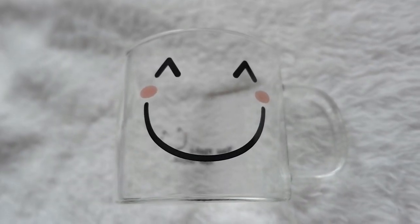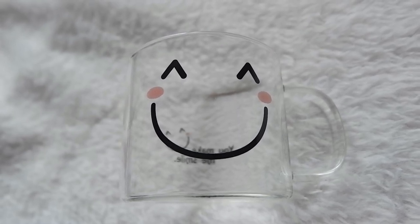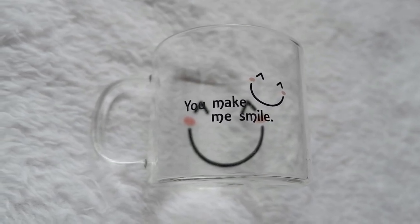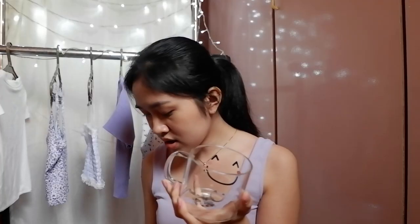And the last item that I got is this glass cup. Ayan. Meron siyang squint face. Squint face ba yung tawag dyan? Ayan. And meron din siyang print dito sa likod. It says, "You make me smile." I don't know if it's visible. Basta. Ayan. Meron siyang nakasulat dyan. And I only got this for 228 pesos lang.